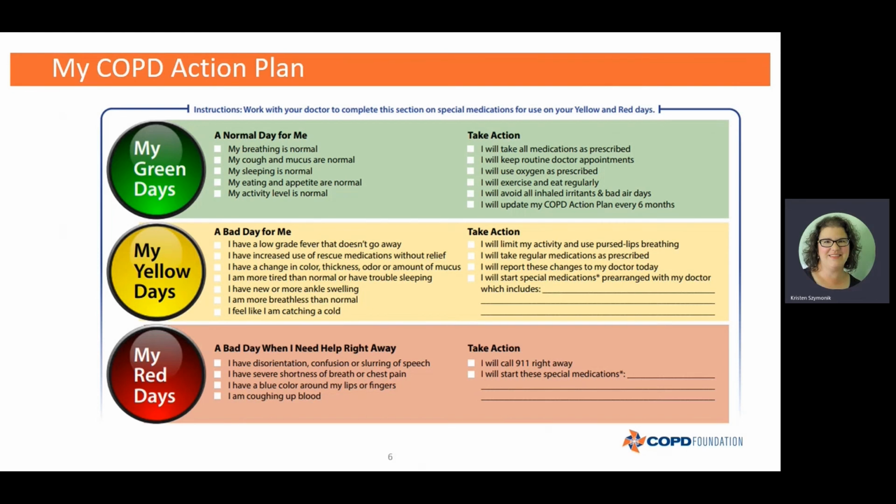So here you're going to check off the boxes again that pertain to you. So maybe you'll want to limit your activity or take your regular medications as prescribed, or maybe you're going to start some new medications. And this is where your healthcare team comes in. You want to fill it out with them because they're going to tell you what to do in this yellow zone. It's very important to get a plan in place so that you can treat those exacerbations and flare-ups as quickly as possible. We don't want them to get worse if we can help it.